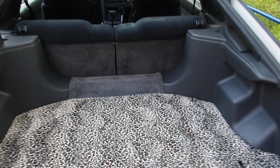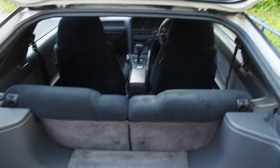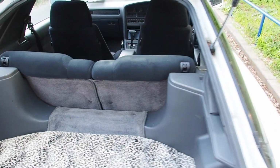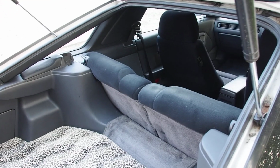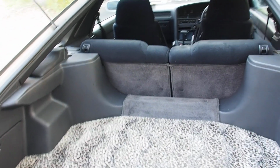There you go. So clean and nice in here. Back seats can flip down, and there's no damage to the tops of these. A lot of times that will rip very easily because it'll get sun damage through the window and then become brittle, and as soon as you touch it, it'll fall apart.